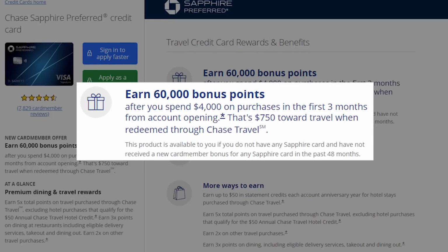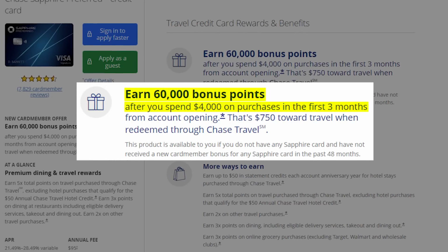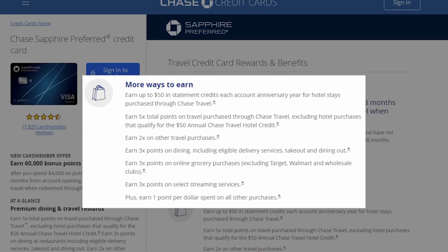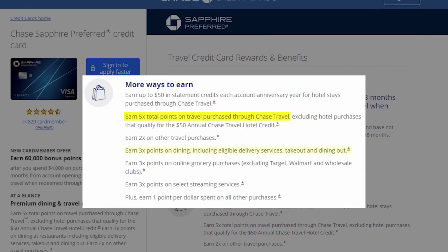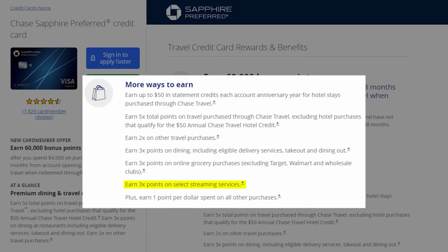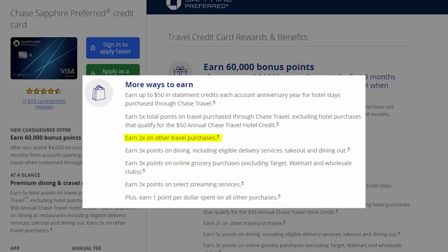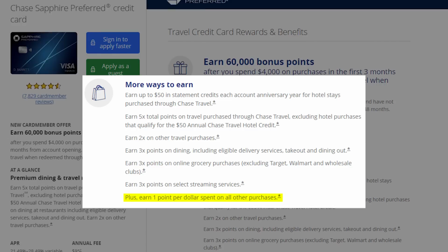The value that I've personally gotten from this card first came from the welcome offer that I got, which was just the base 60,000 points for spending $4,000 in the first 3 months of having it. And its earning categories aren't insane by any means. They really just overlap with a lot of the Freedom cards' categories while giving you a couple of extra ones. So you get the same 5x back on Chase travel purchases, 3x on dining, then a couple of extra 3x categories being select streaming services, as well as online grocery store purchases, an additional earning category of 2x on all of your travel purchases, and then 1x back on everything else.